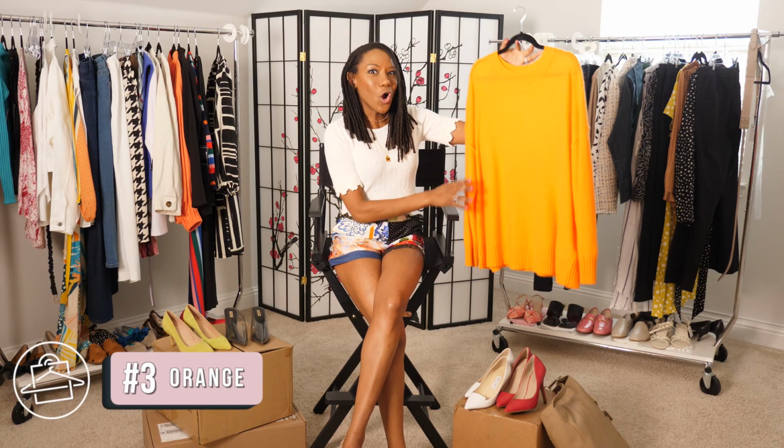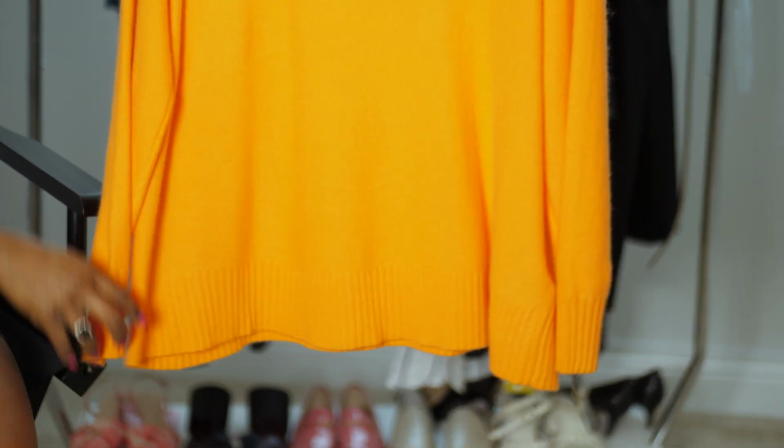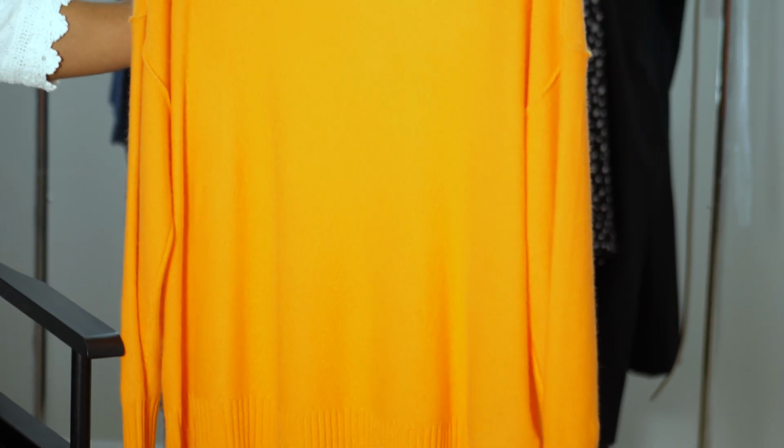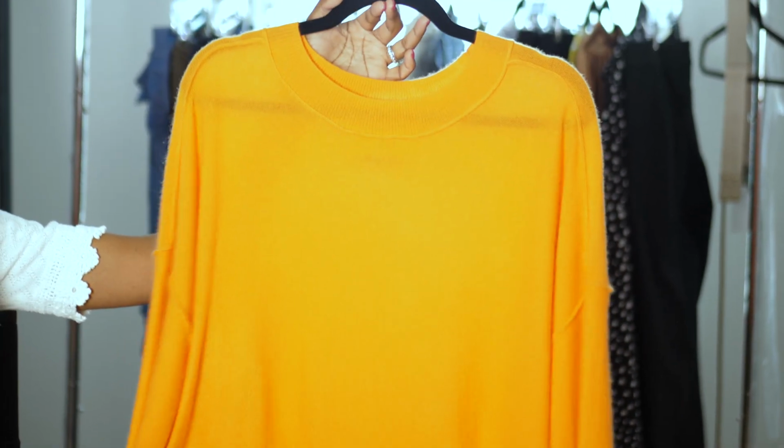Our next trend for this season is orange. Orange is a very optimistic color and represents boldness and taking a little bit of risk. And I think it's something that's really been welcome since we have been experiencing the pandemic of 2020. With orange, you've got such a bold color. It stops you in your tracks, especially when you have it in one entire piece like this. It really says a lot about your personality.